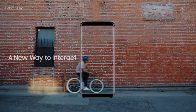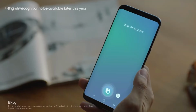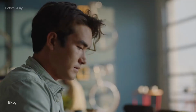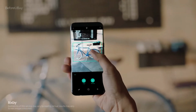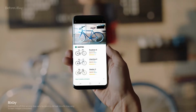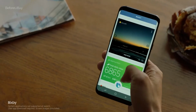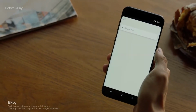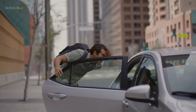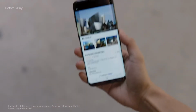The Galaxy S8 also presents a whole new way to interact with your phone, like Bixby. Bixby, capture the screen and text it to Jane. Bixby gets smarter and more intuitive with every use. And if you find something you like, Bixby analyzes it and provides information without having to type a single word. Bixby evolves as it learns your routine, so you'll have the right content just when you need it. Bixby also gives you information on what you're looking at and will recommend places to go.